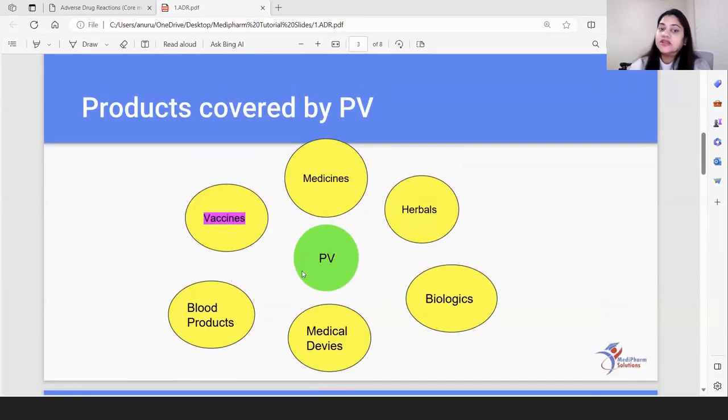So this is basically the scope of pharmacovigilance. Pharmacovigilance covers medicines, vaccines, blood products, medical devices, biologics, and herbals.